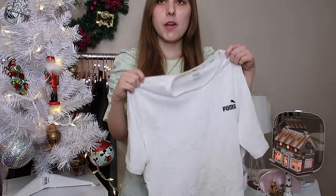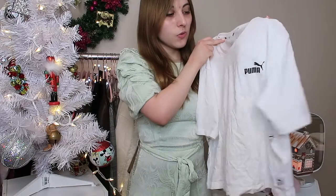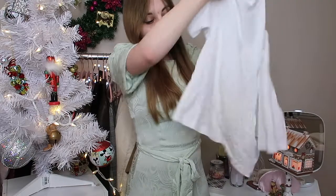I'm not really sure, but anyhow, we got a discount on top of this, so all of this stuff was even more discounted. And it's just really basic. It's a white top, cropped, and it has the Puma logo here and then the Puma logo on the side of the t-shirt. I also got a Puma sweatshirt, but I can't find where it is. It's also in a pink color.